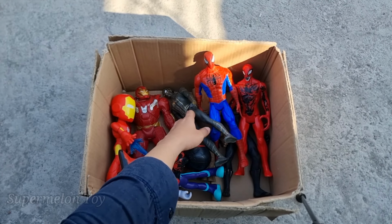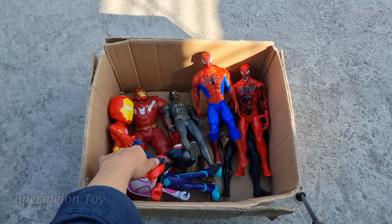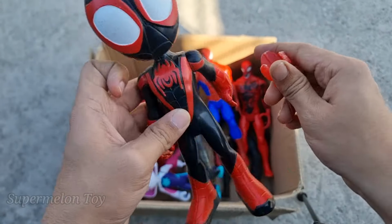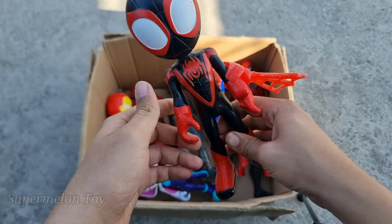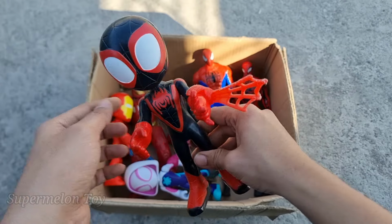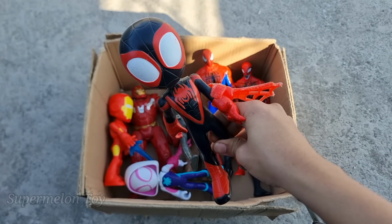Let's pick this one up. Who is this one, guys? I mean, let's pick this one. Who is this one? Let's see. Oh, wow, look at him, guys, what we found here. Guys, look at his such a cool red and black color mix. He is so amazing. Guys, look at his webs. Guys, he's very cute and very cool and strong. Guys, he is amazing Spider-Man, Miles Morales.